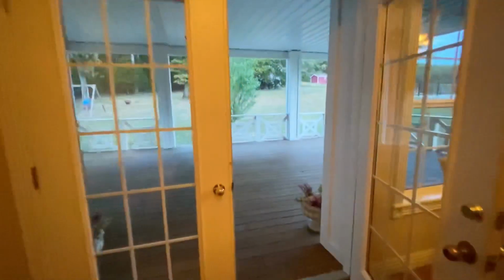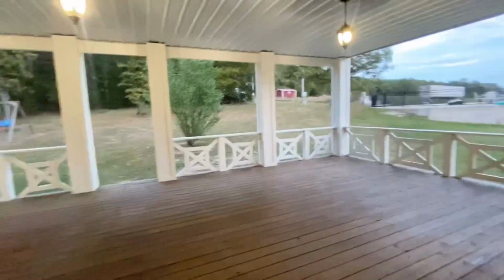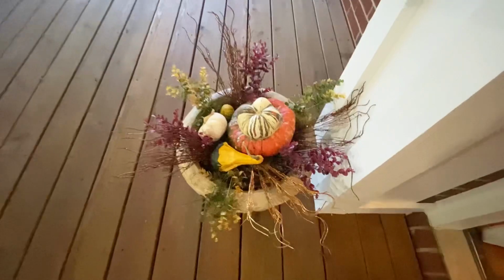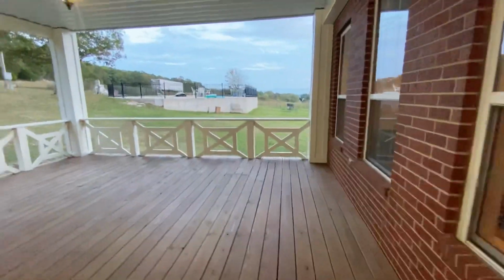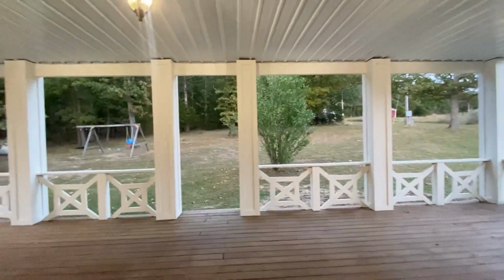We are now going out to the back deck that they have added on not too long ago. This is where they hold many of the events. It is such a beautiful, relaxing space.